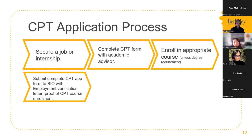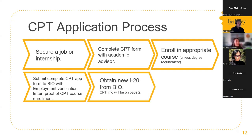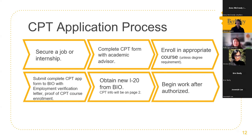Remember how many business days we have for processing time? 5. Yes. And right after BIO approves your CPT, we will email you the CPT I-20, and that is your proof of work authorization. Then enjoy your work.